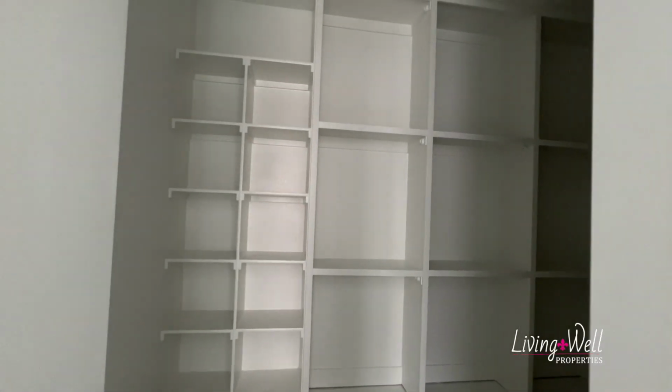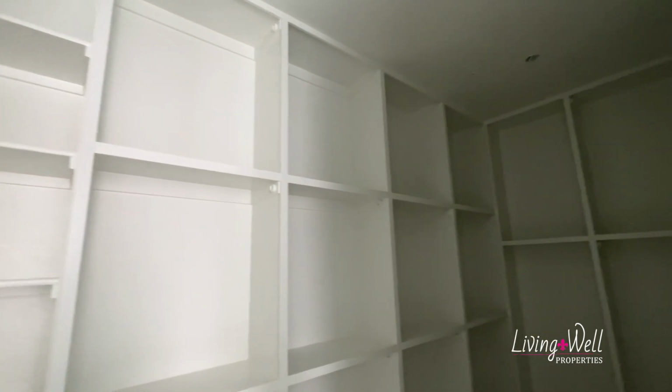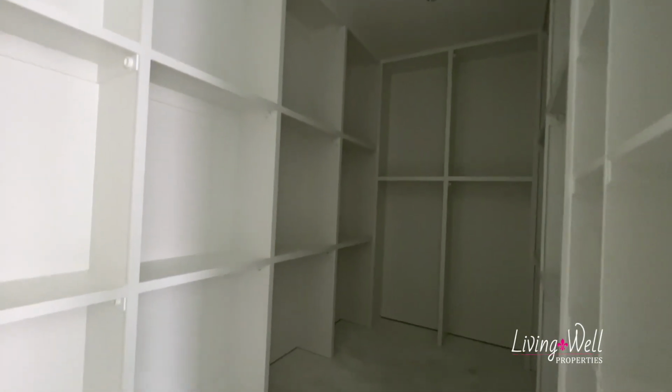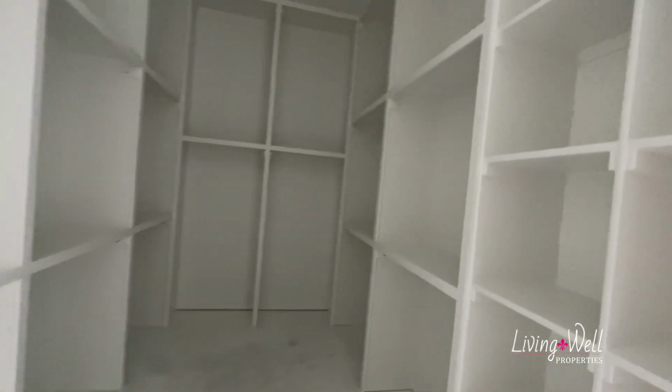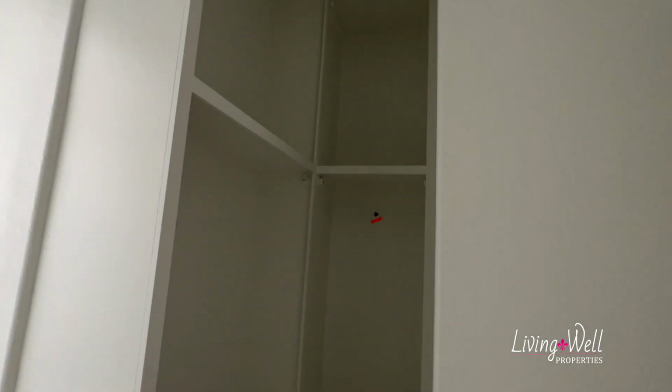So I love Britton when they do their closets because they're so thought out and they put in so many built-ins and lots of hanging. It's like you're going into a department store. It's pretty cool. And then there's even over here on this side, tons of room in here. That is awesome.